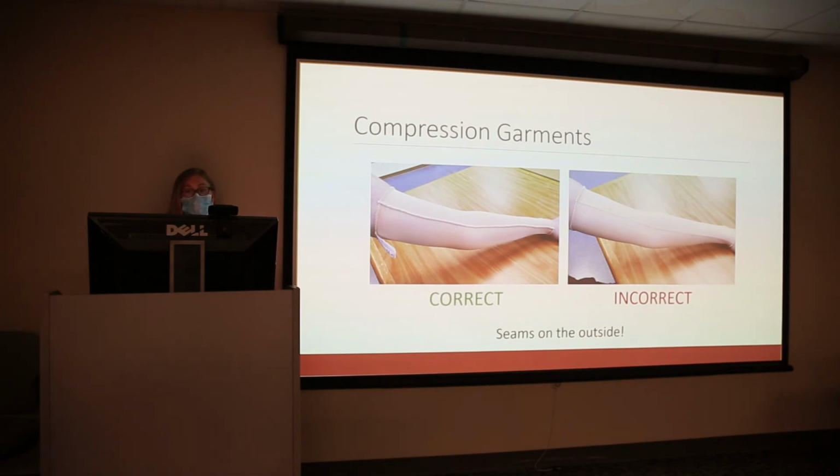So this is one very, very important thing. You guys may have seen this around the unit. For the compression garments, this is correct. It looks incorrect because the seams are on the outside, the tag's sticking out, but this is the correct way that we want to be donning these garments. And the reason for that is because this seam is pretty thick. So if you put it on like this one that is incorrect, this is technically inside out, that seam's going to be pushing into their skin.